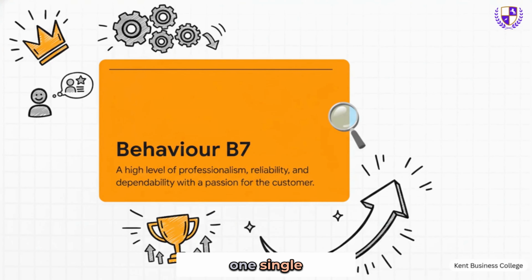Look, this isn't just one single skill. It's a whole mix of things that really define a leader. It's about being that one person everyone knows they can count on, who is obsessed with the customer and who actually inspires the rest of the team to be the same way. Basically, it's about building a rock-solid reputation for being excellent.